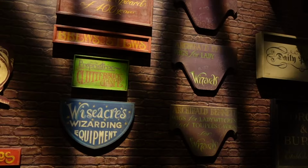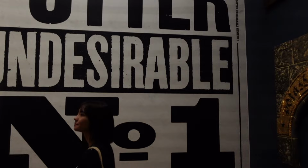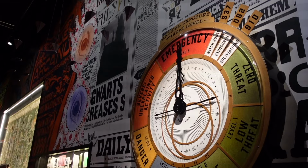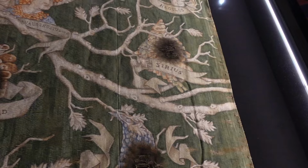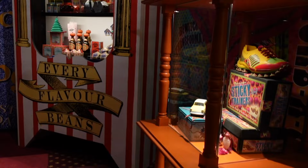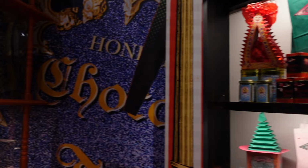Over here, we've got a lot of signs, it looks like. Giant Harry Potter Undesirable Number One sign. We got the Black family tapestry with all the burned out marks. There's Sirius. Then we've got some Honeydukes candy, this giant Every Flavour Beans, some pumpkin juice inside, and other sweets. Weasleys' Wizard Wheezes product.